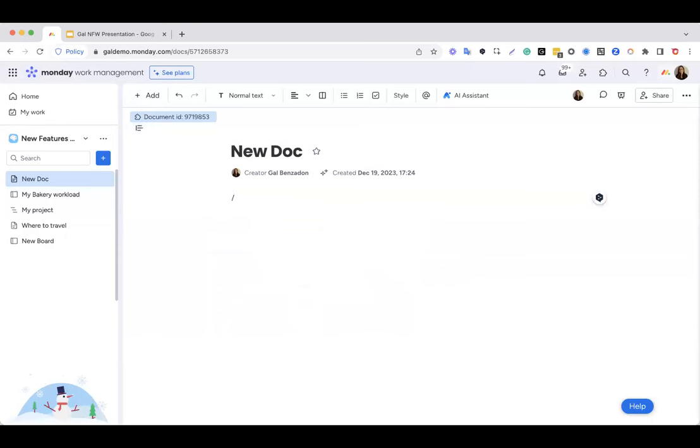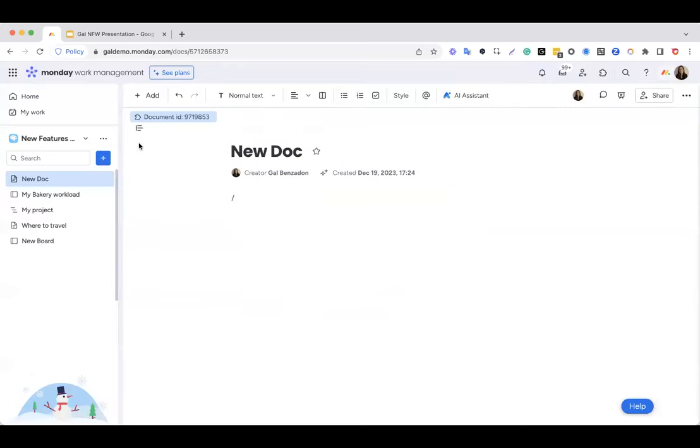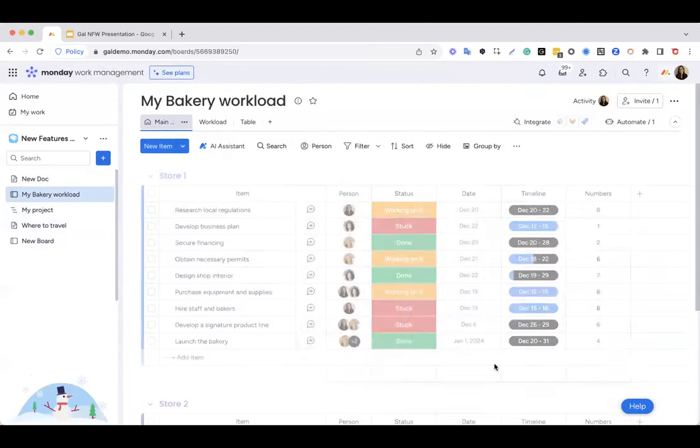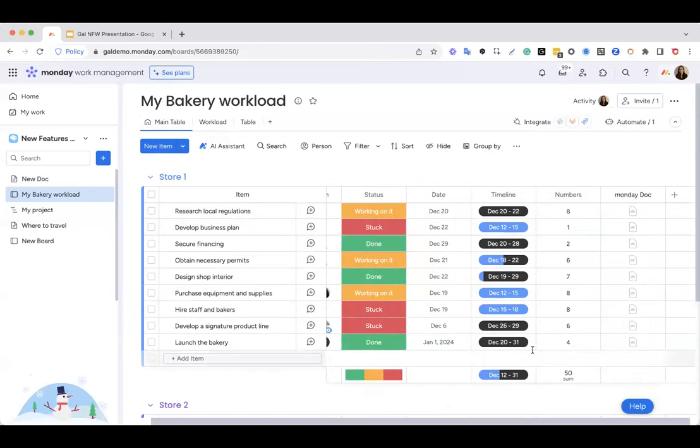Just like boards and dashboards, docs can be added from the left panel by clicking here. So you can add a new doc here, you can do it private or have it as a shareable doc as well. Or also you can go to a board. So let's go here to my board. And then you can add a new doc by clicking here. You'll be able to add here a Monday doc, and you'll be able to add your new doc.